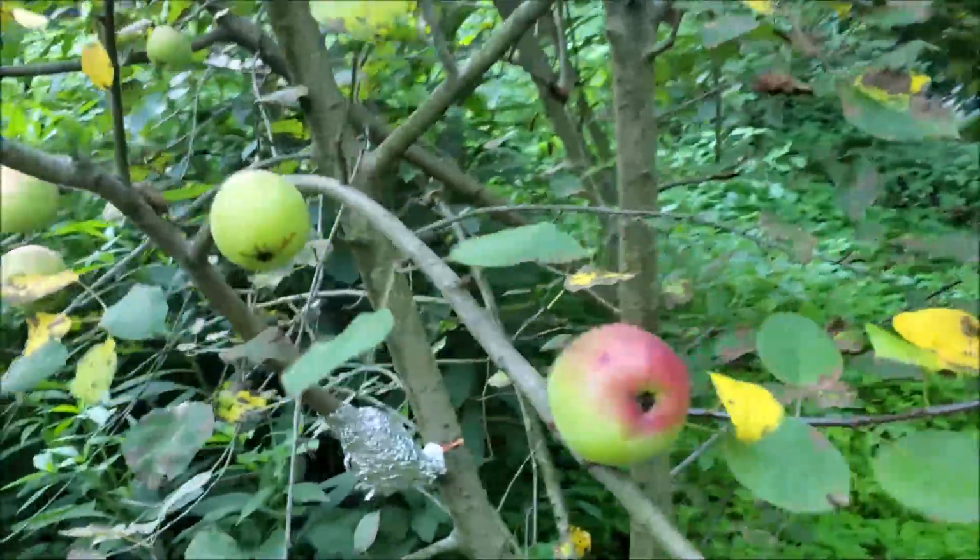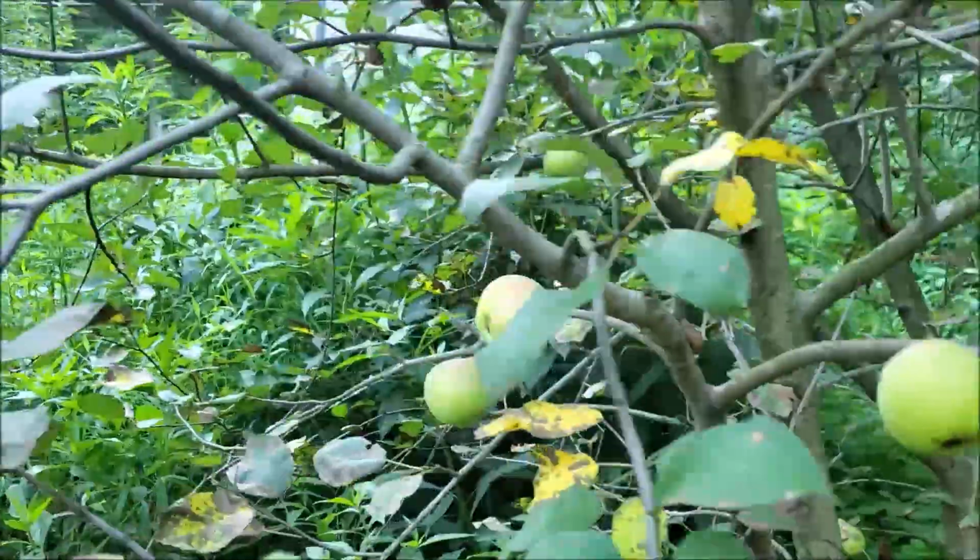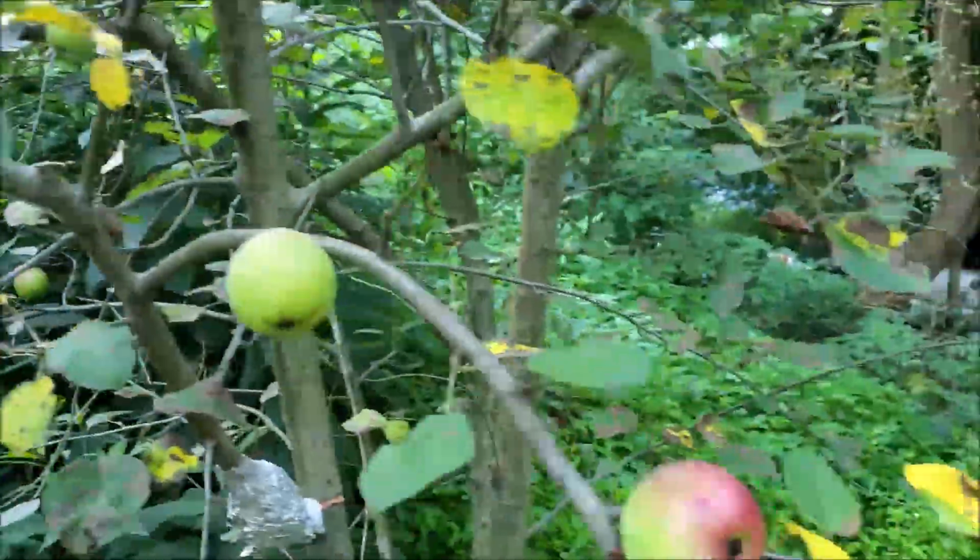I believe this is a Gala apple tree. I ate an apple yesterday. You can see we got quite a few sitting on here. First year for fruit.